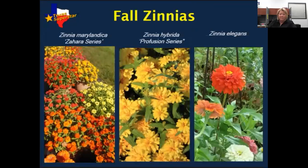Fall zinnias. These are zinnias that have been selected as Texas Superstars. They are listed as fall zinnias because they do best when planted in late summer.